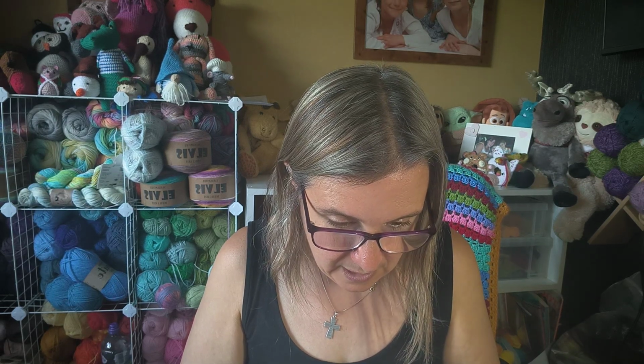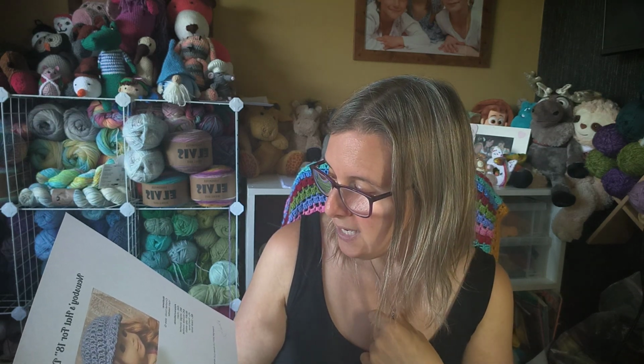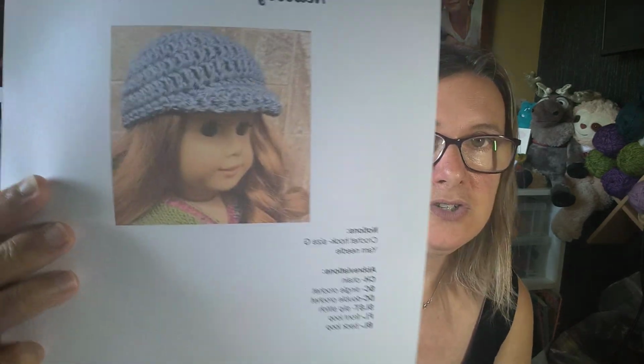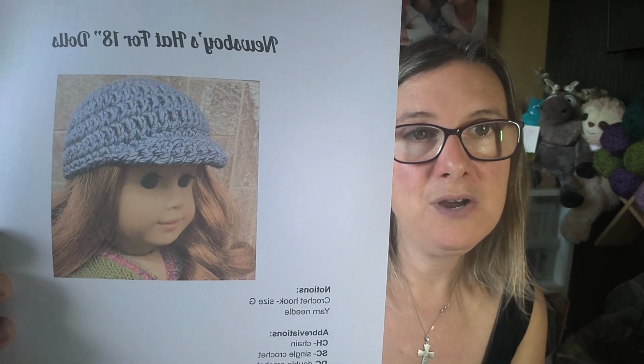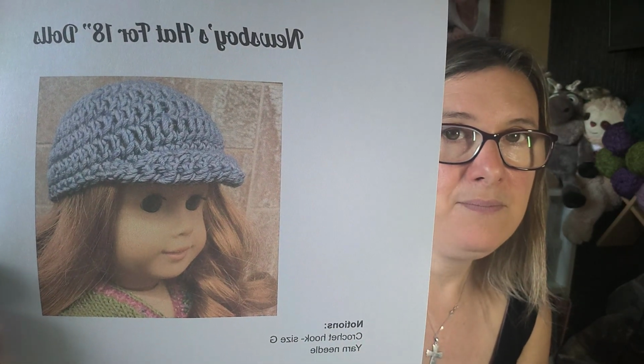And now I'm going to tell you about some that I found. This one is a Newboys hat for an 18-inch doll, and I got this pattern from Ravelry, but there isn't very much information about the designer. It just says crochet hook size G, and a yarn needle, and you need to know single crochet, double crochet, a slip stitch, and front and back loop. That is American terms, but go along and have a look, because like I say, this is only the first page, because I'm not going to be making dolls clothes myself, so this was just to show for the request that I had.